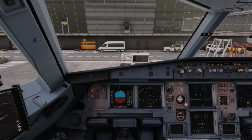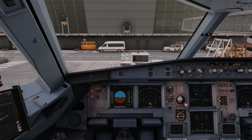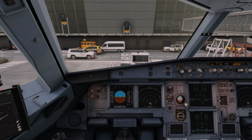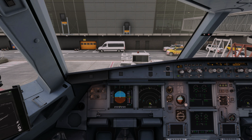Ground, good afternoon, Air Canada 114, it's stand 157 right, request push. Air Canada 114, Brussels ground, good afternoon, pushback approved, facing east on Romeo 4. Pushback approved, facing east on Romeo 4, Air Canada 114.